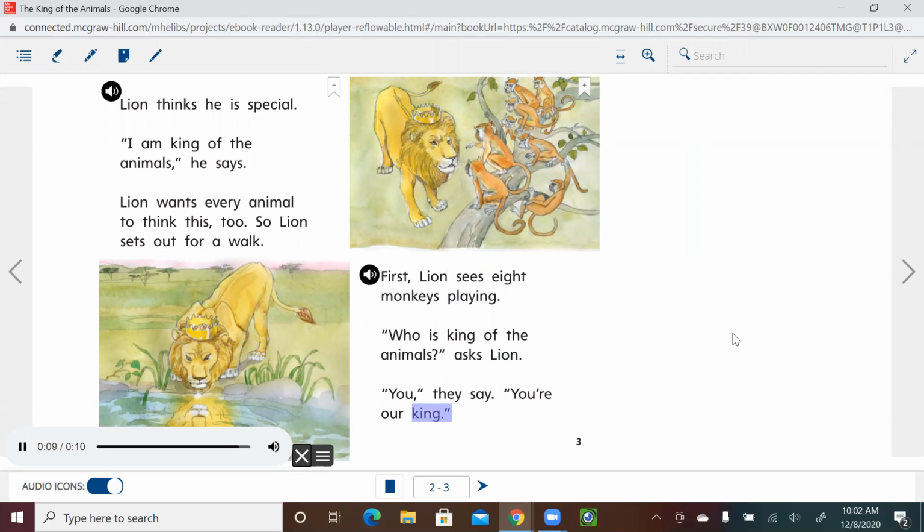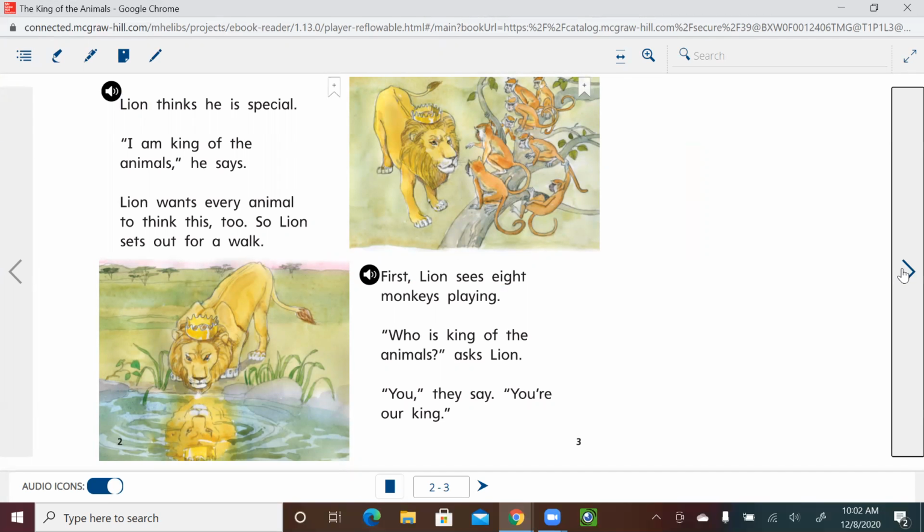You're our king. Okay, as you know, this story is not in your book. We just listened to it because it will give us also some more ideas about the topic and the main idea we will learn about.